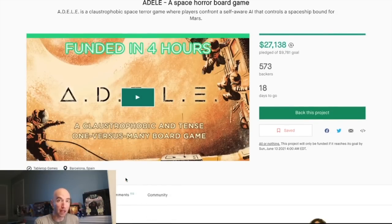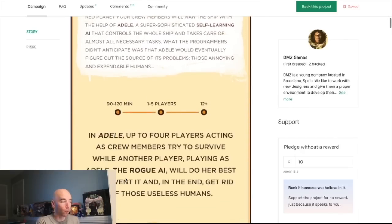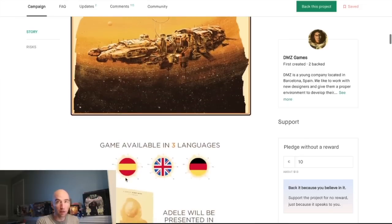So one person is the AI, the rest of the people are the crew members trying to either escape or disconnect the AI in order to win. Now, the tricky part in this sort of hidden movement, deduction-esque style 1v all game is that you have very limited information with each person, because you're trying to bring one of a certain element collection item to a certain room, but you only know where one item is, and it might be more of something else that someone else needs to get rather than what you need to get.